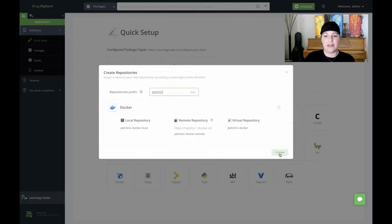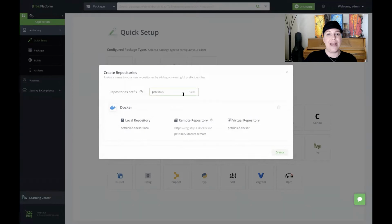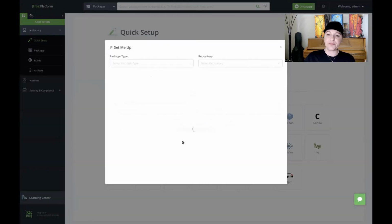If I go ahead and click create, in this case, I have actually already created a pet clinic repository, so it's going to give me a warning that it already exists and to please choose a different name. I'm going to add a 2 here just to show you what it looks like.